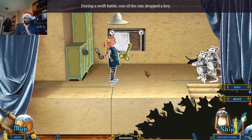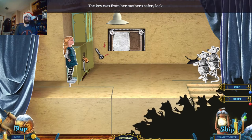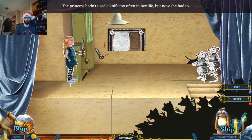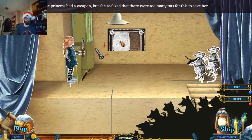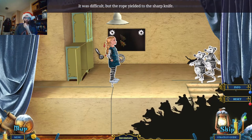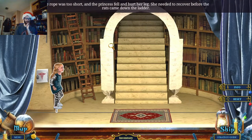Oh, I like this. During a swift battle, one of the rats dropped a key, which we use on that. The key was from her mother's safety lock. The princess hadn't used a knife too often in her life, but now she had to. Princess had a weapon, but she realized that there were too many rats for this to save her. It was difficult, but the rope yielded to the sharp knife. Ow! The rope was too short and the princess fell and hurt her leg.